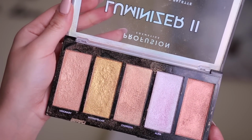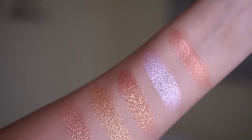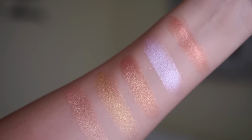So the shade in here, Interstellar, is a dupe for Fenty Beauty Trophy Wife, which is one of my favorite high-end highlights. But if you don't want to splurge, you just don't want to spend that much money on a highlight, this one is your next best bet. And all the colors in here are absolutely stunning. I've used all of them on my face or on my eyes, one way or another.